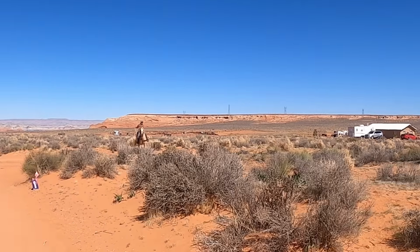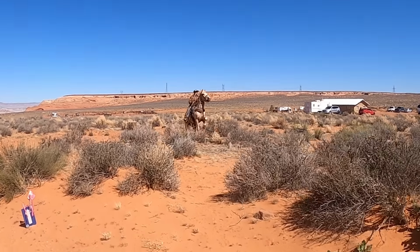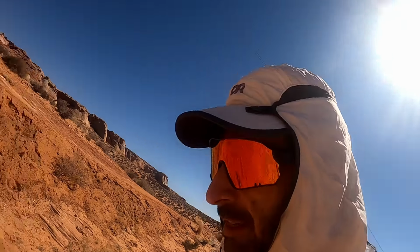Feeling it. I'm struggling a little bit to eat. I had only one applesauce in our last aid station. I had 200 ml of Coke and about half an avocado, but that's not enough. And look, more sand.